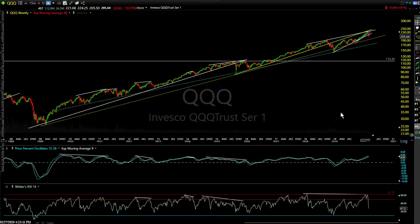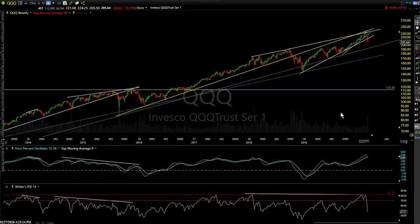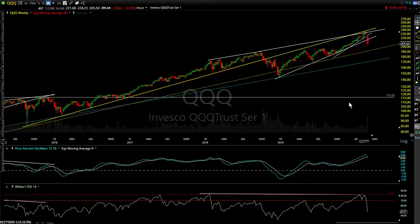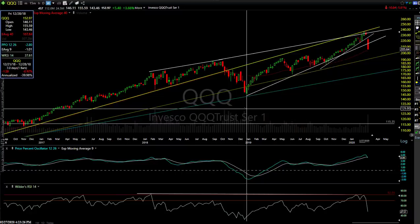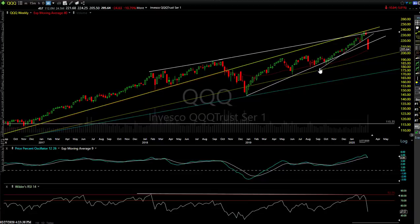QQQ on the weekly, I have several different trend lines. I'm just going to focus here on this trend line. We had a minor trend line here, and probably this is to me a little bit more significant. This trend line right here comes off the lows. Remember, we bottomed back on Christmas Eve 2018. I believe that was it. The week ended December 28th, and that was a pretty important trend line.